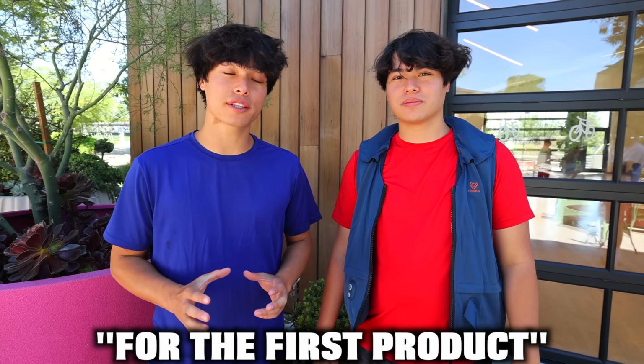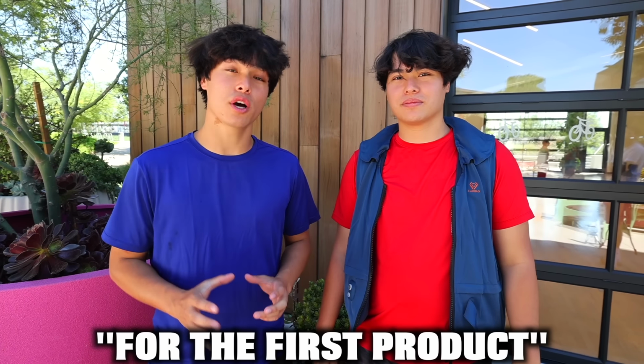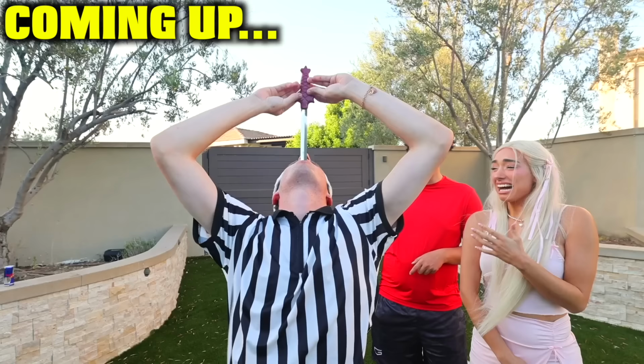For the first product, we have an elder airbag vest. Inside this jacket is an airbag that'll go off and protect you if you fall down. In 3, 2, 1! Oh my god! I am kinda dizzy. But it protected you! Did it hurt at all? No, not at all. If it wasn't for the airbag, Sean would have gotten a concussion there. That's right. Well, make sure to keep watching because the products are only gonna get crazier and crazier.